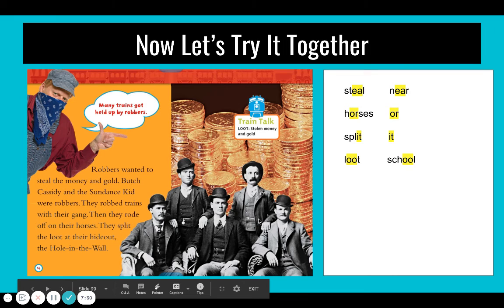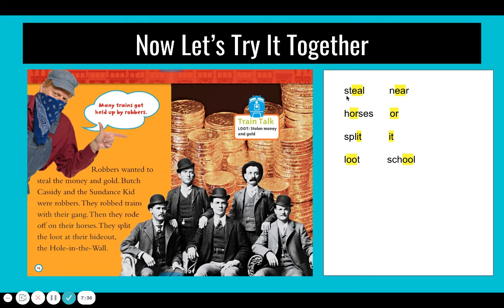So just by using words we know, near, or, and it, we were able to figure out, and hopefully you were able to read with me, the words steal, horses, split, and loot. Okay. And if you didn't know what the word loot meant, it's another word for money. It's kind of an old-fashioned word for money.